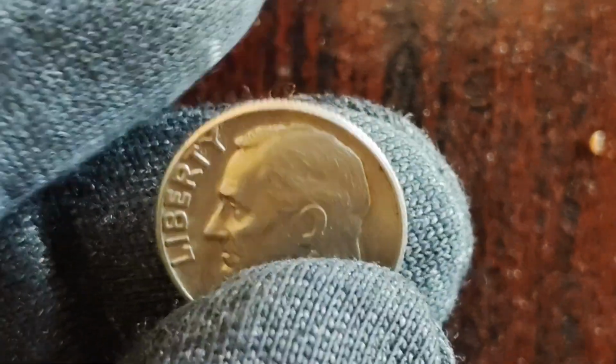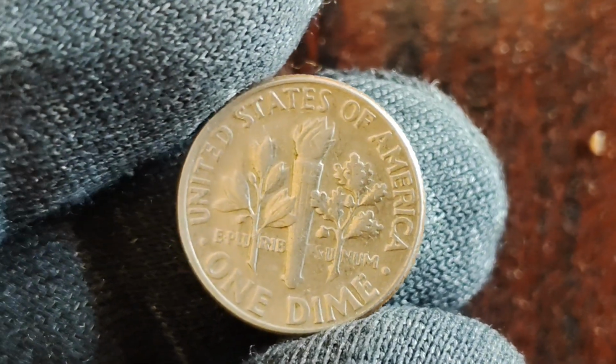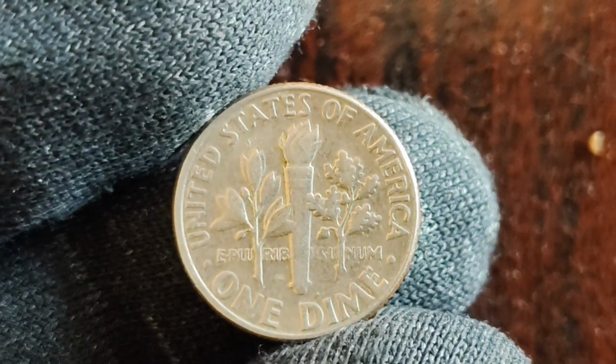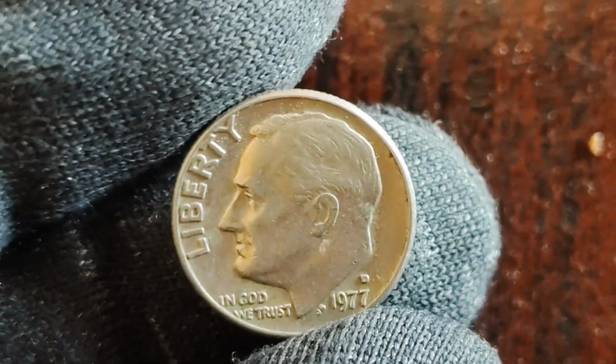The 1977 D dime is part of the Roosevelt dime series, which was first minted in 1946 to honor the late President Franklin D. Roosevelt. These coins were produced in various mints across the United States, and the D mint mark indicates that it was minted at the Denver Mint. What makes the 1977 D dime so valuable is its rarity and condition.